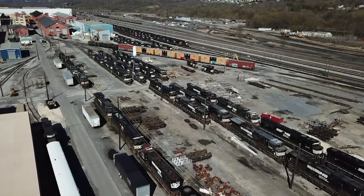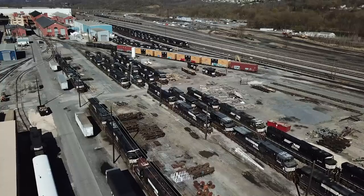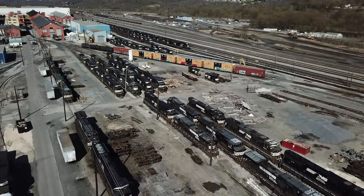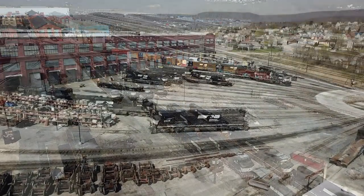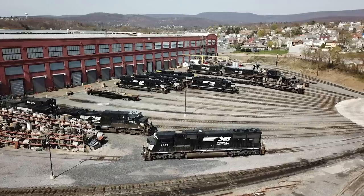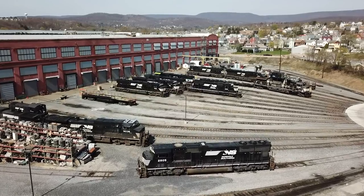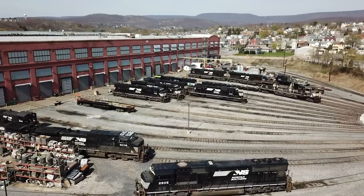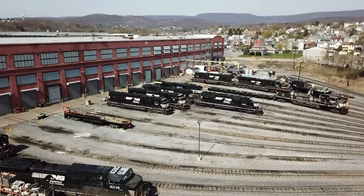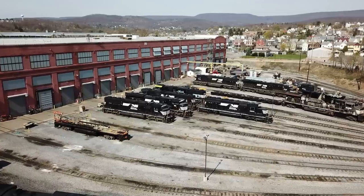Since the Conrail takeover in 1999, the Juniata Locomotive Shop has served as Norfolk Southern's primary locomotive shop. Sitting adjacent to Rose Yard in downtown Altoona, Norfolk Southern services well over 1,000 locomotives a year here, and with the closing of the Roanoke, Virginia locomotive shop, the Juniata locomotive shop will see an increase in workload.